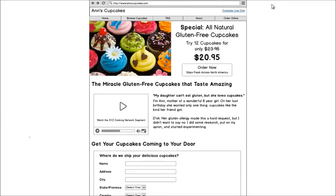Let's pretend her gluten-free cupcake ad goes to this website. You'll notice this page does a few things. One, it follows the 3 principles that we just talked about. It makes it very clear right away what she's offering: special, all-natural, gluten-free cupcakes. She tells a bit of a story. I just wrote this quickly, so please don't judge my storytelling skills.